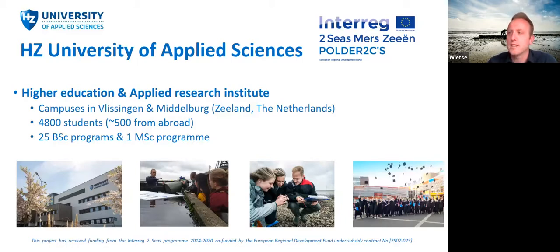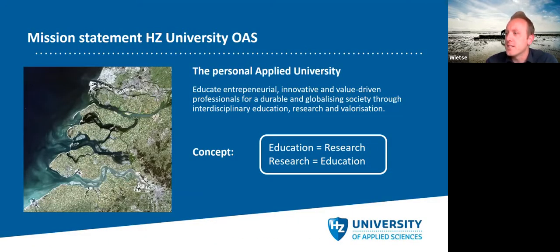We have two campuses, one in Vlissingen and one in Middelburg. We have roughly 5,000 students and 25 bachelor programs. And since 2 years, we also run a master's program on river delta development. We consider ourselves the personal university, with lots of attention for the individual students. And a key concept that we have is that education is research and research is education. So they're actually really well, at least that's the ambition, intertwined.